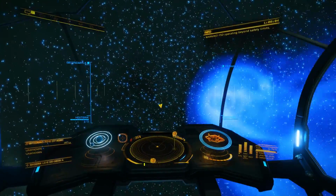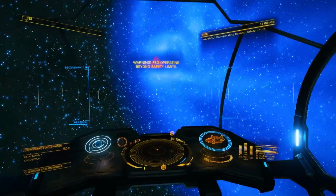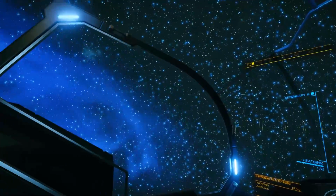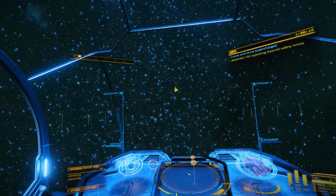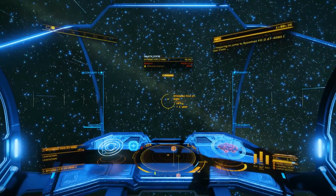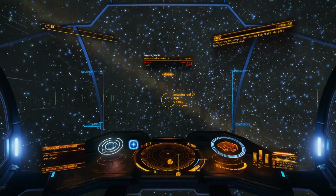And I actually did exactly that. Okay, let's try that again. Here we go. Come on, there we go. Frameshift drive supercharged. Okay, throttle up, get out of the jet cone so I can regain control of the ship. Point it in the direction of the next star, which is nearly 200 light years away. Trigger the jump drive. Strap in, sit back.